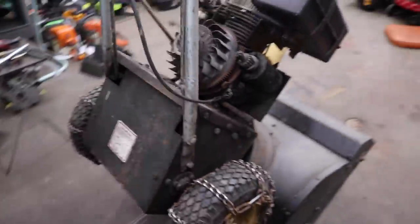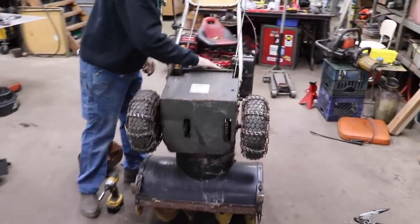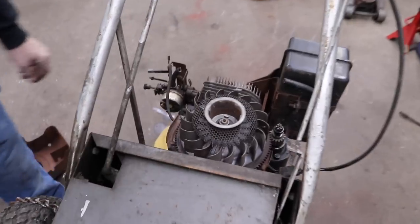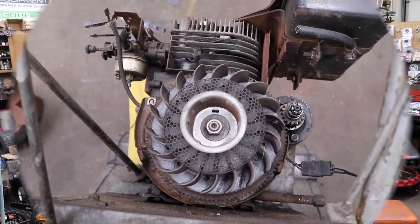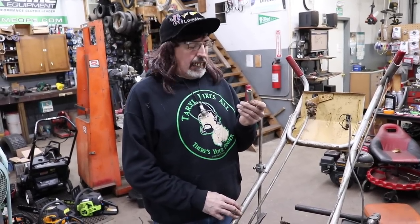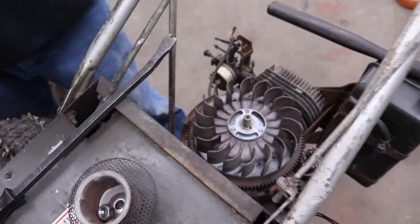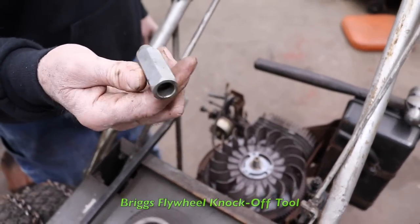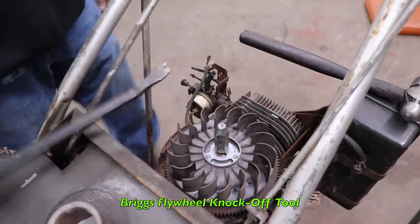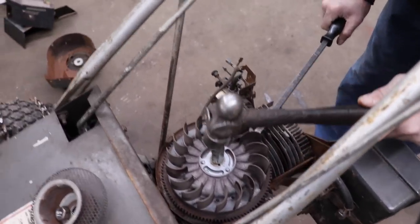All right, I'm gonna flip it up on its face. Now I can get that flywheel off and get right at them points. I'm gonna get a socket to take that off. I have a knockoff tool, flex size. I used to have a Tecumseh knockoff tool that would thread on here. But as you guys know, when you loan tools to people and they never come back and then you can't remember who you loaned it to, I never replaced it. But this break and scrap knockoff tool fits on there. So I'll use that one. So let me find a good spot to pry. Give it a good sharp blow.